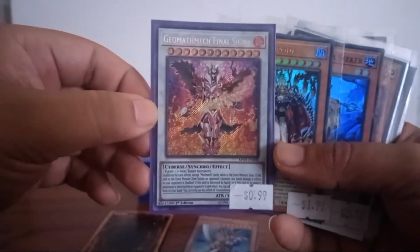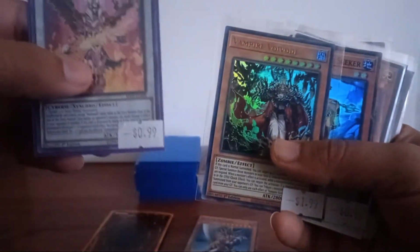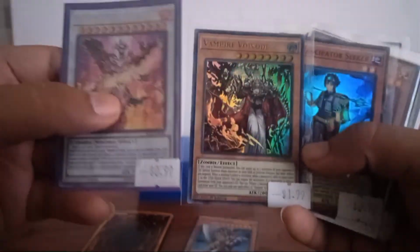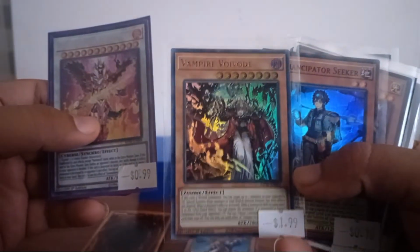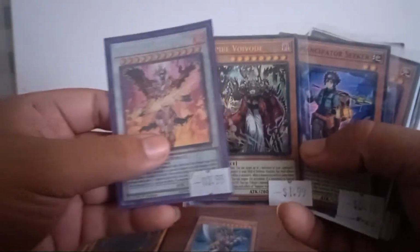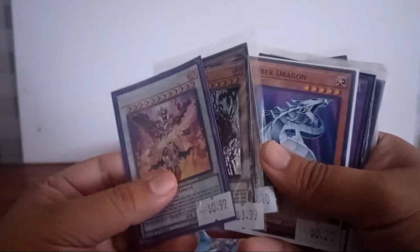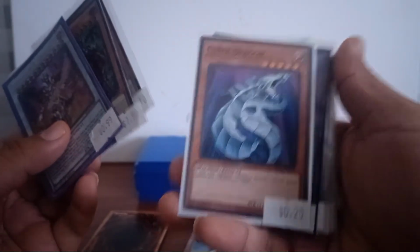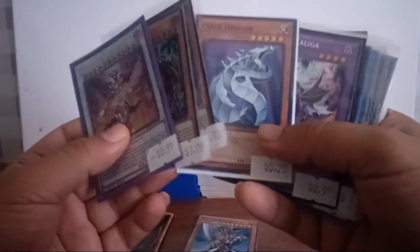But first I want to show you. See? And this is a zombie, but it's called a vampire. It's not even a vampire, but look at the level and the attack points right there. I need to pay attention to my cards because somehow I already have this card. So it's very important to see all my cards. I have a lot of cards.